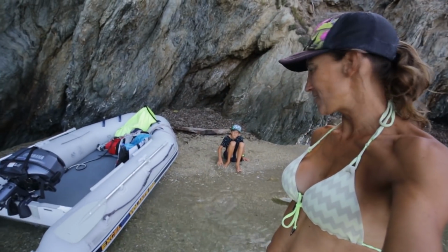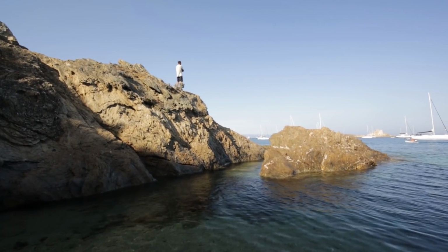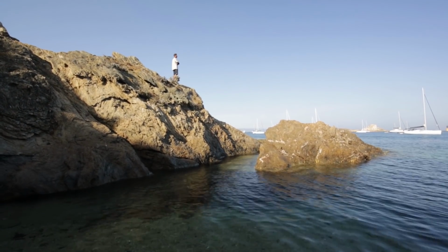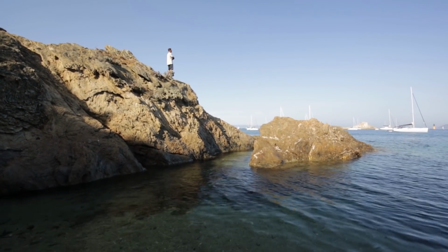It's another gorgeous day. We've just taken the tender motor here to our own little cove. And Aiden's starting his favourite activity of throwing rocks in the water, and Phil's already up on the rocks exploring. Checking out the surf conditions. Pretty flat. Yeah, I don't think there's any surf.